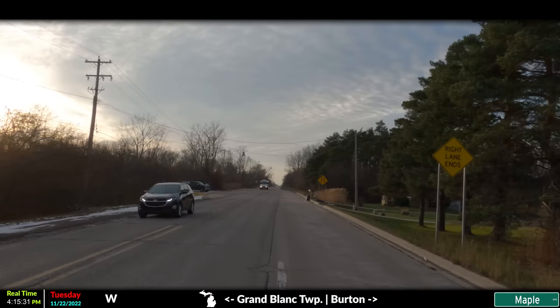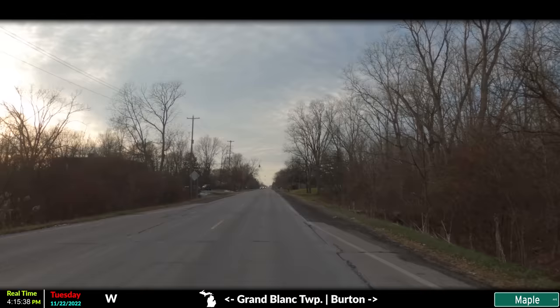And here we're going west along Maple Avenue, which serves as the border between Burton and Grand Blanc Township to the south. And Grand Blanc might be the most desirable area to live in all of this region. You can expect a video on Grand Blanc in the near future.